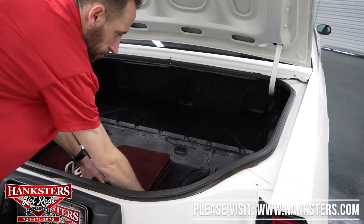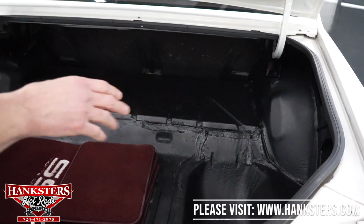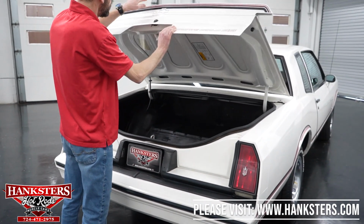Also, our spare tire wheel well here, we do have a spare tire for the vehicle. It's not in there currently, but we do have one for it. It will be going with the vehicle. Moving along.